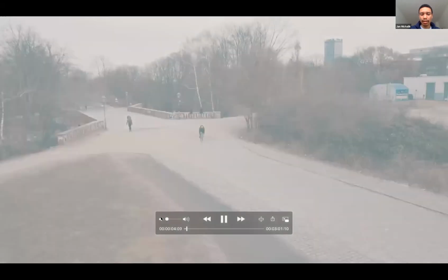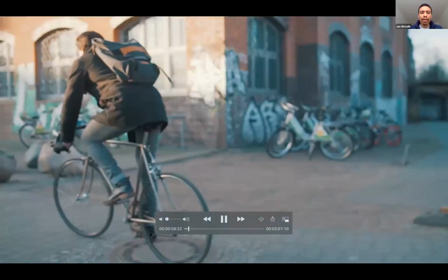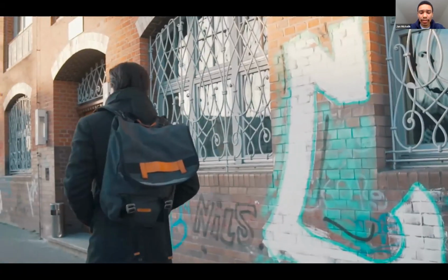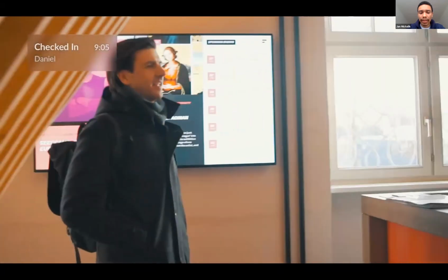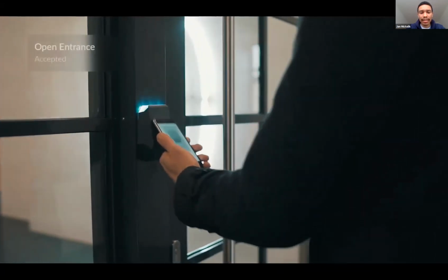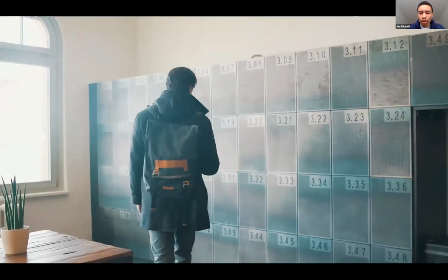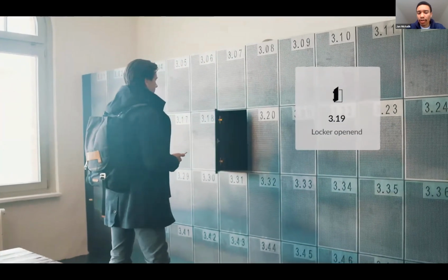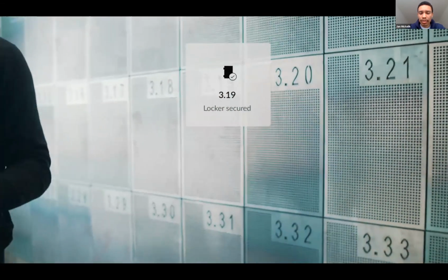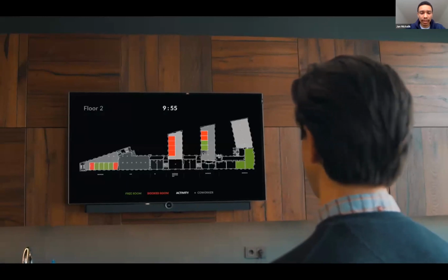So this is Factory Berlin. We can see our coworker Daniel arriving at Factory Berlin. He'll be checked in automatically because the system will see he just entered the space. He can use his phone to open up doors into the space. But moreover, he could also just open up lockers by clicking a button in the app. So the locker is booked for him. He can put in his stuff. At the end of the day, he can get it out again.